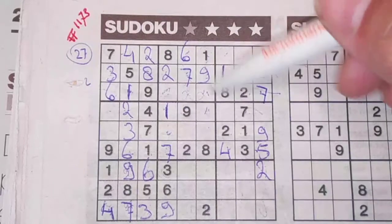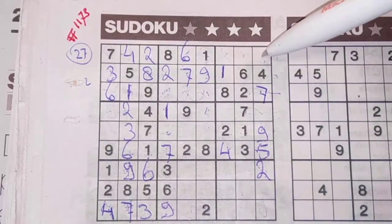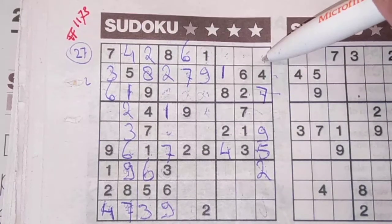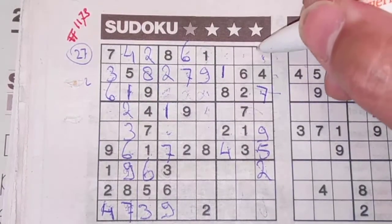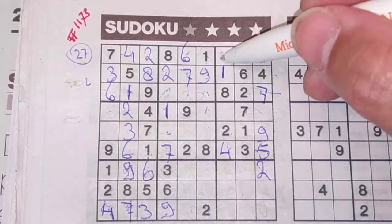3 numbers left in this big square. The numbers 5, 9, and 3. Look, we have a 5 and a 9 here. So this cannot be 5 or the 9. This should be 1 number left, should be the 3. 9 and the 5 goes there. Let me mark them for you.